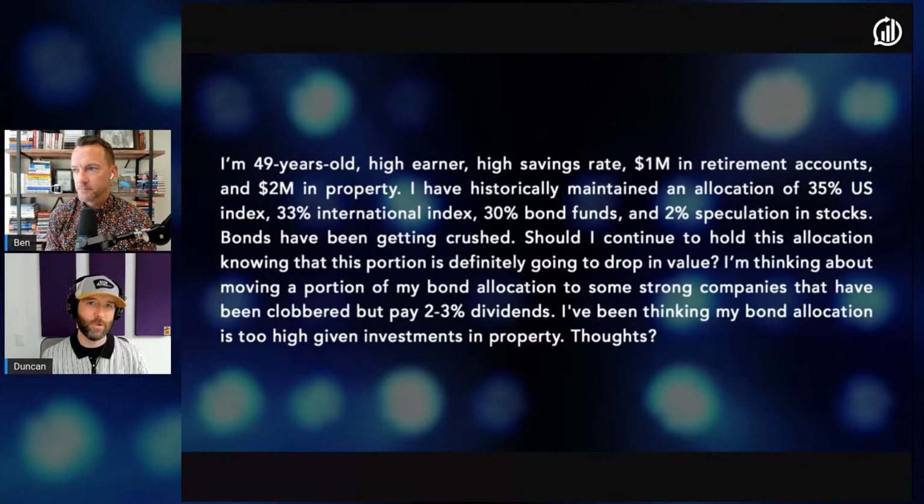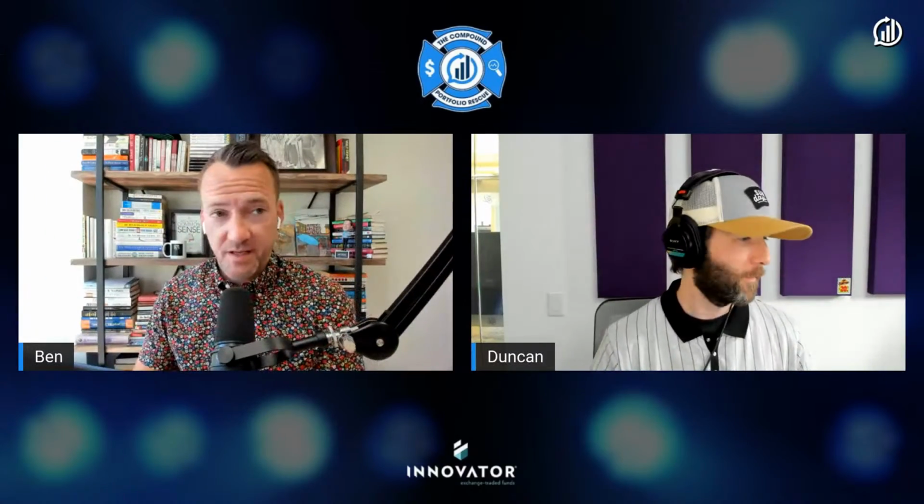Bonds have been getting crushed. Should I continue to hold this allocation knowing that this portion is definitely going to drop in value? I'm thinking about moving a portion of my bond allocation to some strong companies that have been clobbered but pay 2 to 3% dividends. I've been thinking my bond allocation is too high given investments in property. Thoughts? All right, it is true bonds have been getting crushed, but it's not been an even distribution.